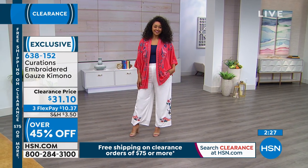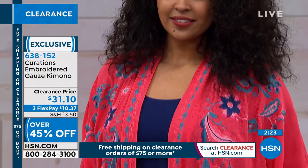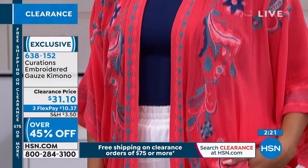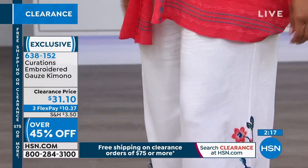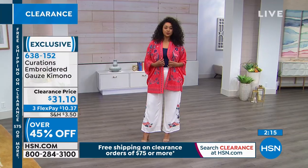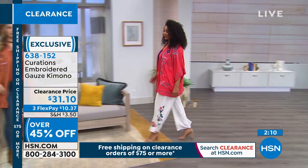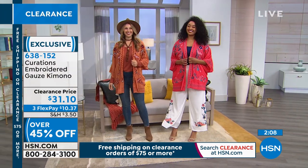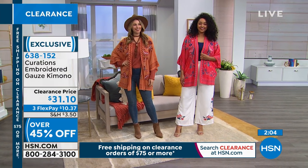And incidentally, this is dual sized. Extra small, small, and then there's a medium and a large. The extra large and 1X is another size, and then the 2 to 3X. So it's really easy. Right. It would be a great gift, because if you don't really know somebody's size, it's a nice option. And if you'd like to add some matching coordinating pants, they are available from Curations, or we'll go with that great classic skinny jean that we've been featuring tonight.